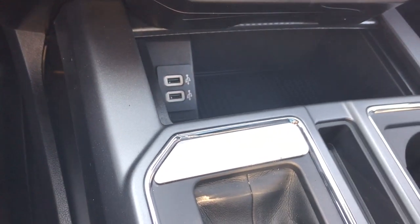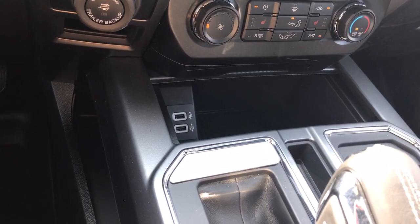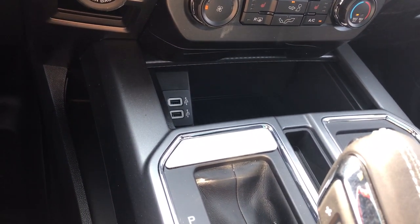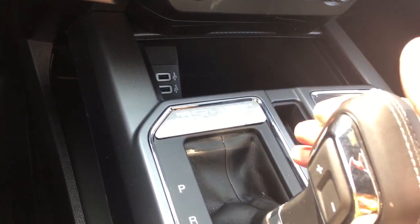This is one of 18 F-150s that Island Ford has. We have 20 of these 70 vehicles that are in Canada, and we are the #1 ROUSH dealer in British Columbia, and the only one on Vancouver Island.